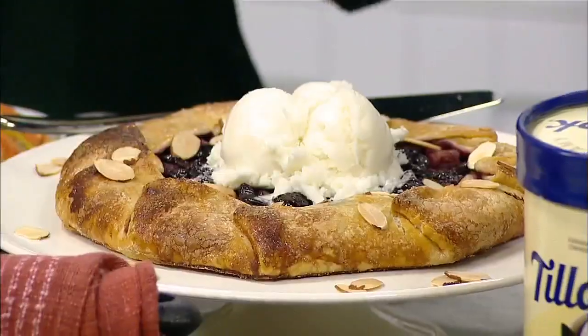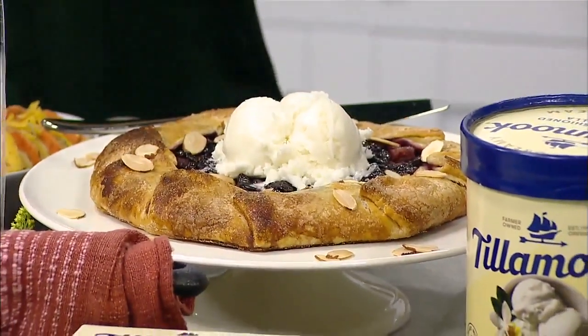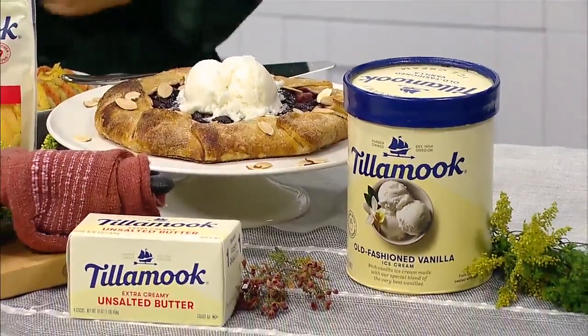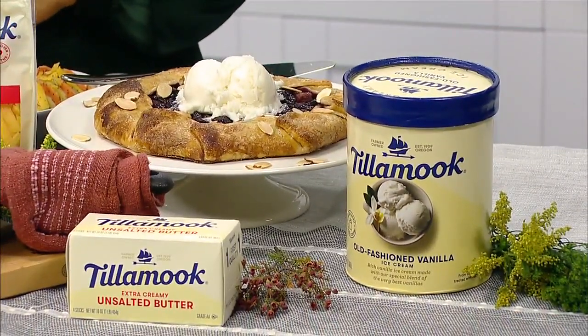And of course, I love my sides, but I don't want to forget about dessert. So I fill a buttery pie crust with cherries and almond frangipane, and this recipe is in my book, and I love it. It's easy. You don't need a pie tin, but of course top it with some beautiful, rich vanilla ice cream. All of that looks so amazing.